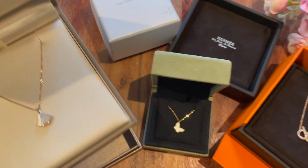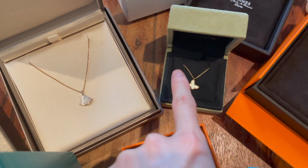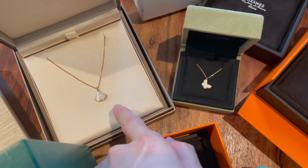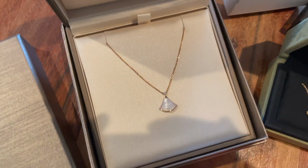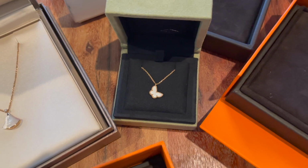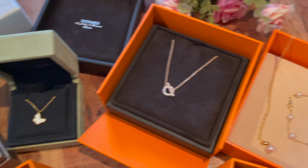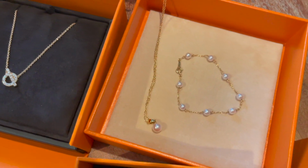So if you compare this one with my Van Cleef necklace, you'll see the chain here is a little bit darker. I think it has this red undertone, versus the Van Cleef one, which is more yellowish. All right, last but not least, let's move on to Mikimoto.